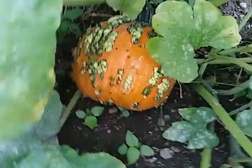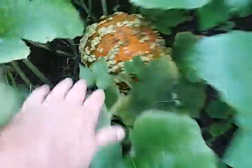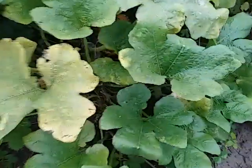These are called warty goblin pumpkins. There's quite a few of them in here. They were planted fairly early, so they're going to turn, but they've got a really hard shell, so they can turn and they'll last 2 or 3 months. Another one, pretty good size. Another one in there, so at least we'll know we'll have them. The last pumpkins I planted were on the end. These probably won't amount to anything.